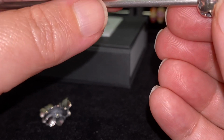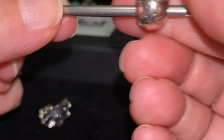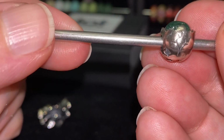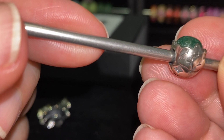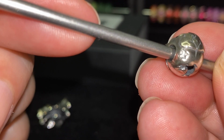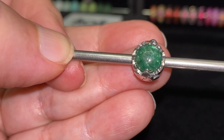And then let me see if I can see. So we've already seen this side, of course, the tree with the little bird, and then we have the deer or the stag, and then this side here also just has a little tree depicted on it, but this one does not have the bird on it from what I can see. Does look like it might have a little flower right there, or maybe it's a bird in flight. I'm really just looking at this for the first time. This is the first time I've actually taken it out of the box to really look at it.